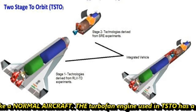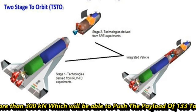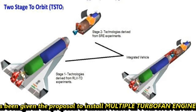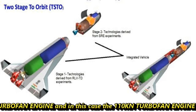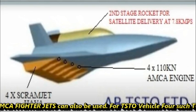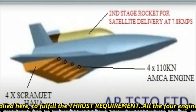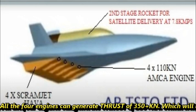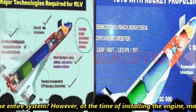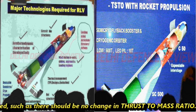The turbofan engine used in TSTO has a thrust requirement of more than 300 kN, which will be able to push the payload of around 33 ton. The scientists of ISRO have given the proposal to install multiple turbofan engines, and in this case, the 110 kN turbofan engine, which will be developed for the AMCA fighter jet, can also be used. For the TSTO vehicle, 4 such turbofan engines can be installed here to fulfill the thrust requirement. All the 4 engines can generate a thrust of around 350 plus kN, which will be sufficient in propelling the entire system. However, at the time of installing the engine, many factors have to be considered, such as there should be no change in thrust to mass ratio.